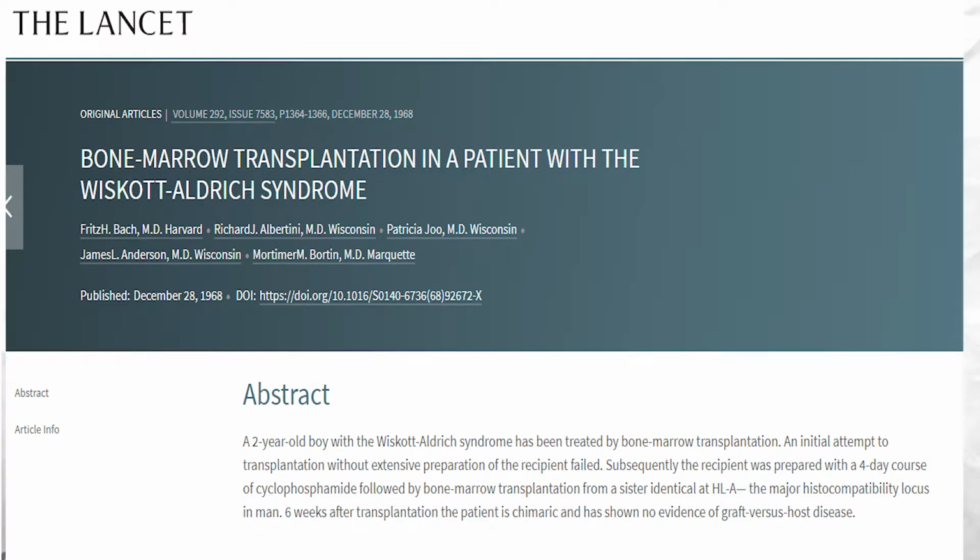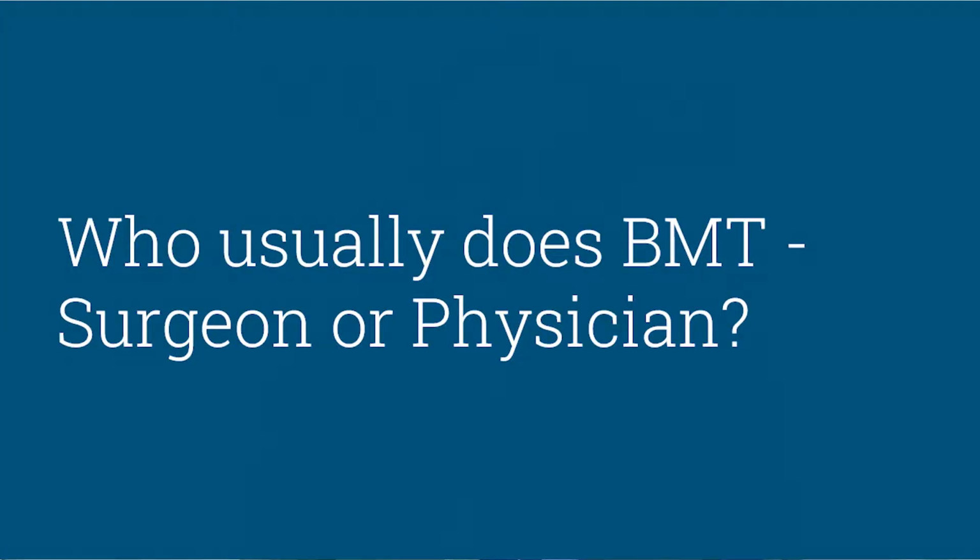One of the common confusions among pediatric doctors is who does the bone marrow transplantation? Is it the surgeon or the physician? We all think that, similar to kidney transplantation or liver transplantation, it is usually done by a surgeon. In reality, bone marrow transplantation is the only transplantation done by a physician. In the case of children, it is done by a pediatric hematologist or oncologist or immunologist.